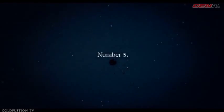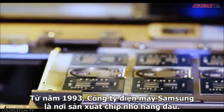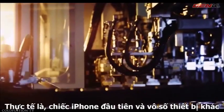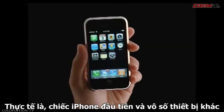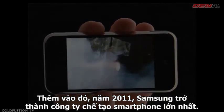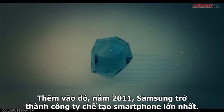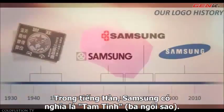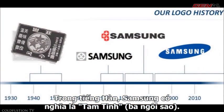Number 5. Since 1993, Samsung Electronics has been the largest producer of memory chips in the world. In fact, the original iPhone and numerous other devices run on Samsung manufactured chips. In addition to this, in 2011, Samsung became the world's largest smartphone manufacturer. Number 4. In Korean, the word Samsung means 3 stars.